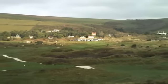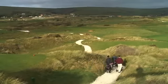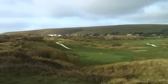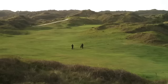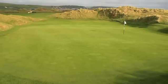The West is shorter and in many ways more demanding. Tee shots are tighter and club selection into well-guarded greens makes this the members' favourite. The recommended scenario is to spend at least a day here and play both Saunton courses.